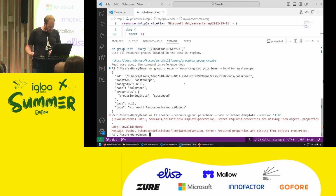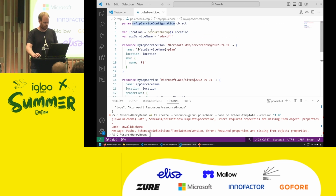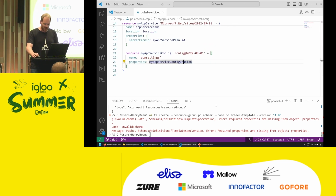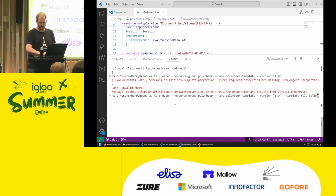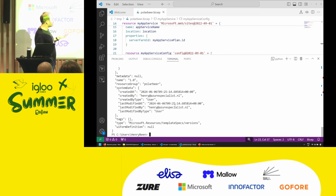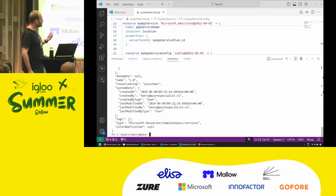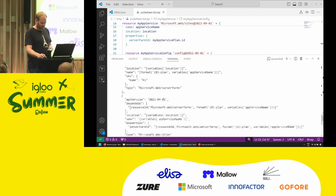All right, what did I mess up? Required properties are missing from object properties. I've never seen this error before. Invalid schema. Maybe I need to add something like template file and then the file that we're going to publish. This is a thing that I noticed a lot with the latest additions to template spec, deployment stacks, and also Bicep, is that you get the weirdest of errors. Because I would expect a meaningful error saying, hey, you forgot to indicate which file you wanted to add. But of course, I should have known that invalid schema means that.